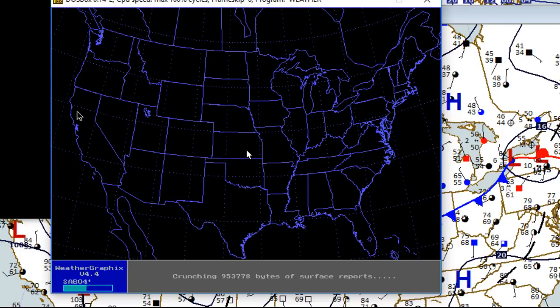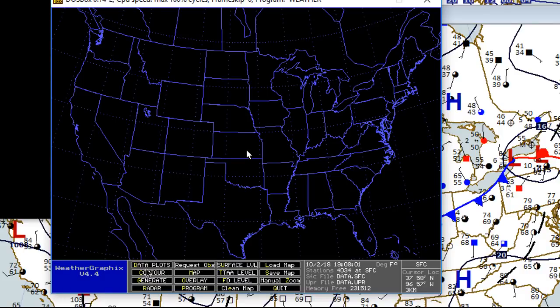So it bears some resemblance to AFOS, which is the old Weather Service computer workstation system. And depending on how much data is in there, you could be waiting a while, but it should be finishing up here, and we'll take a look at the plots. So everything is driven by this menu down here at the bottom. It's kind of weird seeing that 2018 down there at the bottom.